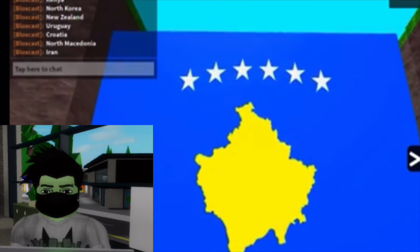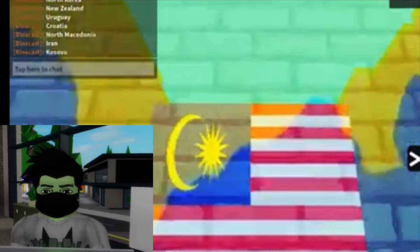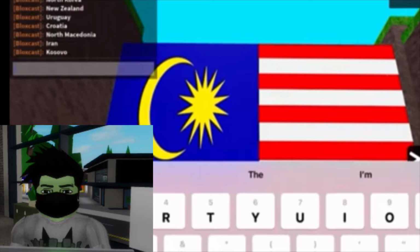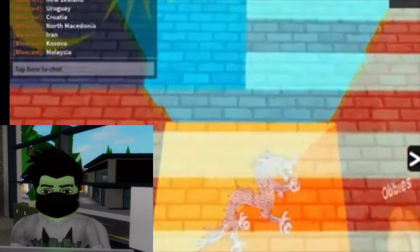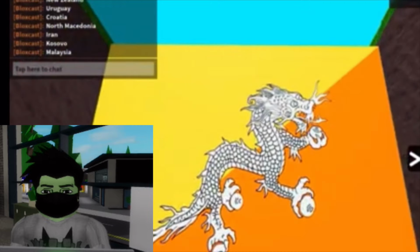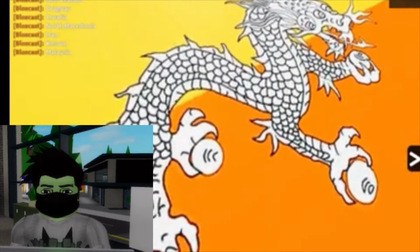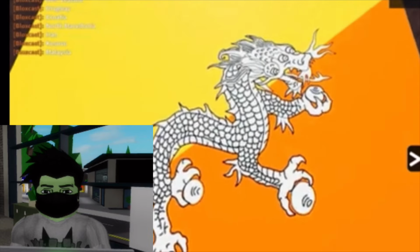Kosovo mention! Thank you, USA. You are my best friend. And here's that Muslim symbol once again. This is Malaysia. Probably the most popular flag in the world. This is Bhutan. Probably best known for its flag. Like, the use of the orange and the yellow is awesome.